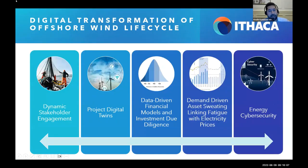So this is the slide that I think I'll spend slightly more time on. So ultimately, these are the things that I think are the most important categories in which the digital transformation will show itself. So the first one is offshore wind farms need to be integrated into the blue economy, which means you need to have dynamic stakeholder engagement. This is the main reason why permits are delayed. And this is the main reason why offshore wind in the US is lagging behind Europe, because the first commercial scale project was cancelled because of all of these impact assessments against stakeholders.